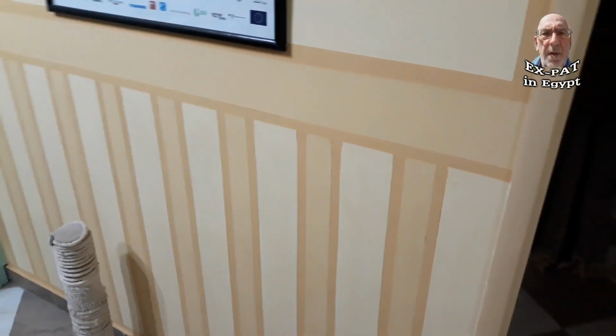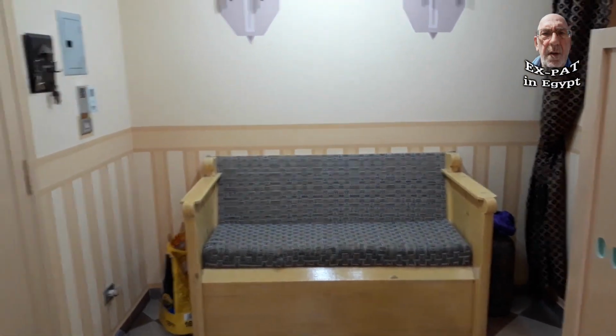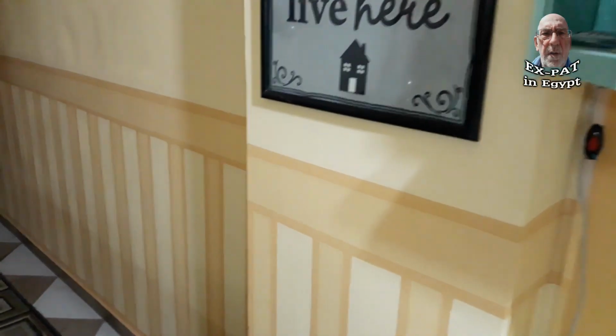Now this paint job. You can buy wallpaper here, but I don't like it. So I decided to paint this effect on the walls. 27 rolls of masking tape. 6 weeks to do. Putting the darker colour on first, and then the secondary colour, and then the third lighter colour. Mixed all the colours myself. You can buy paints here, but mixing them yourself's a quarter of the price.